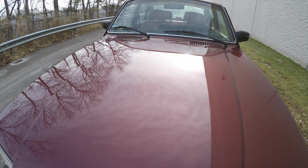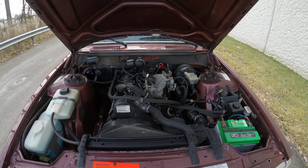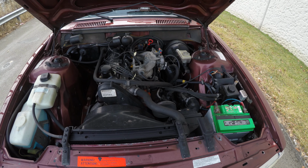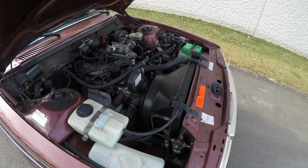Let's pop this hood. This car does have a new timing belt. It looks really nice in here.